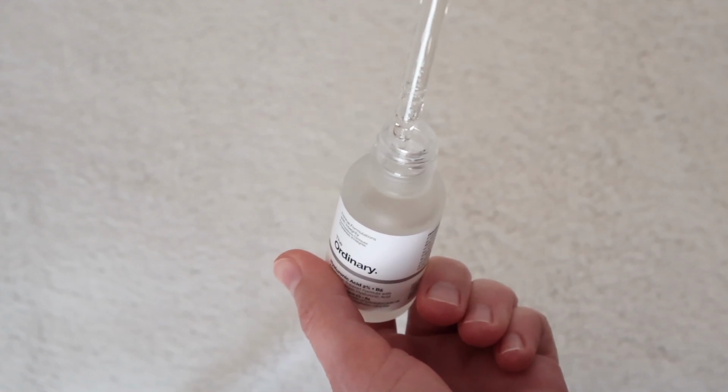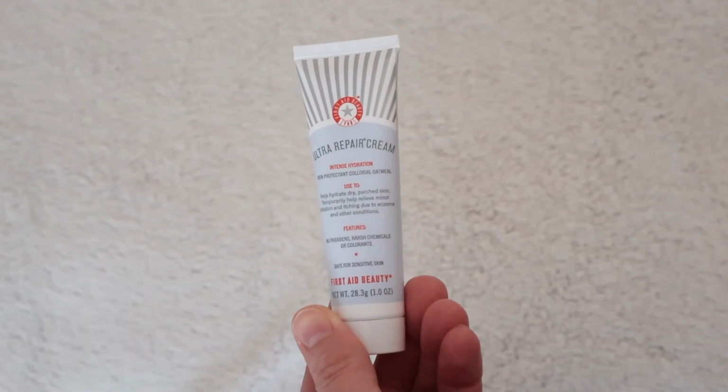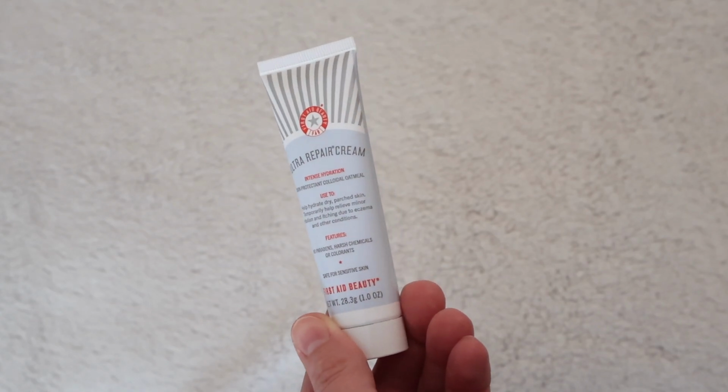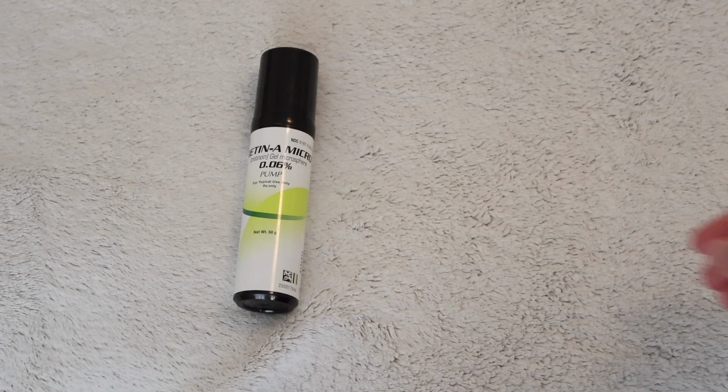Just a disclaimer, this is what worked for me and my skin. The same may or may not apply to you, and I am by no means a professional in the skincare area or dermatology or anything like that. Anyways, here we are, and I'll show you exactly how I started out using tret.